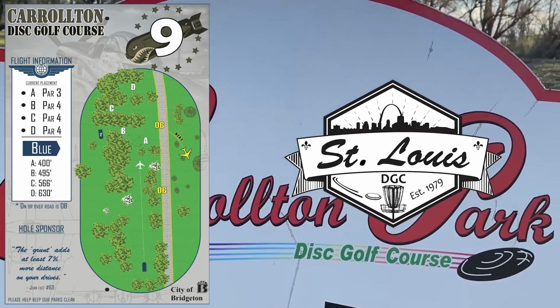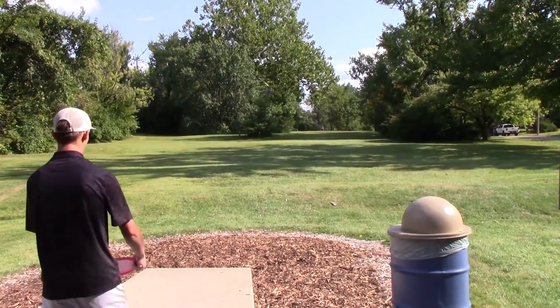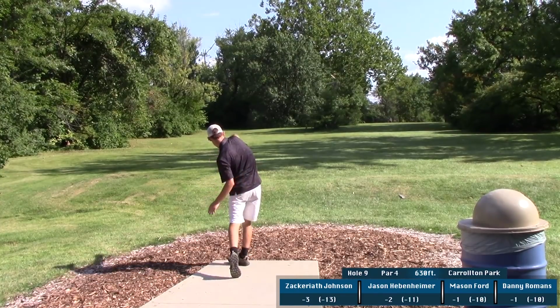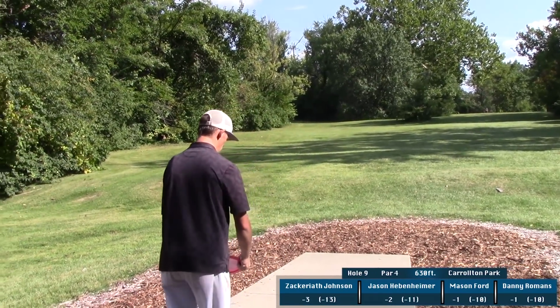This is another par 4. Pretty flat ground tee shot, but a small landing zone, or you could try to just power one through those trees that are kind of straight ahead, 400 feet off the tee pad. These guys are probably going to be throwing mostly backhand hyzer flips to flat.